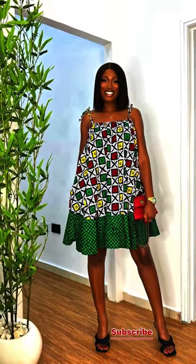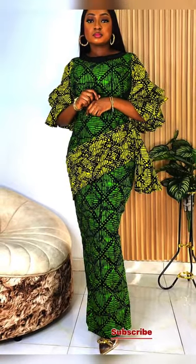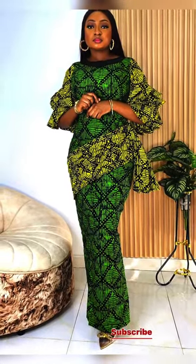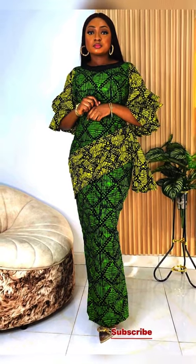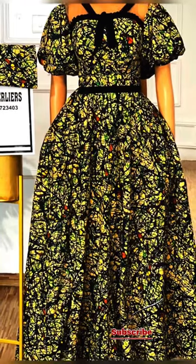If you're going for a Friday afternoon hangout with your friends or a get together at the park, you can wear this gown. Then this gown is lovely. You can wear it to the church, you can wear it for a party, let's say a birthday party. It's lovely. I love the ruffles on the hand and on the gown as well.